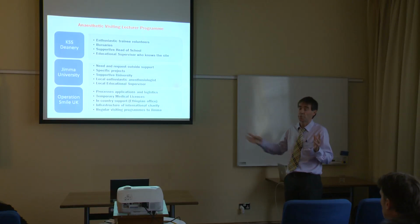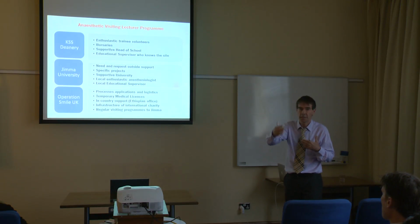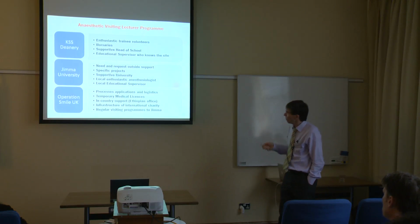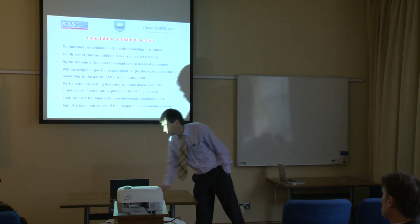In the future, they also may provide some bursaries for us. And also, because they're going there on a regular basis, every 3 or 4 months, it means that they're seeing other people from the West going in and helping. So if you remove any of those elements, I think the whole scheme becomes quite difficult.